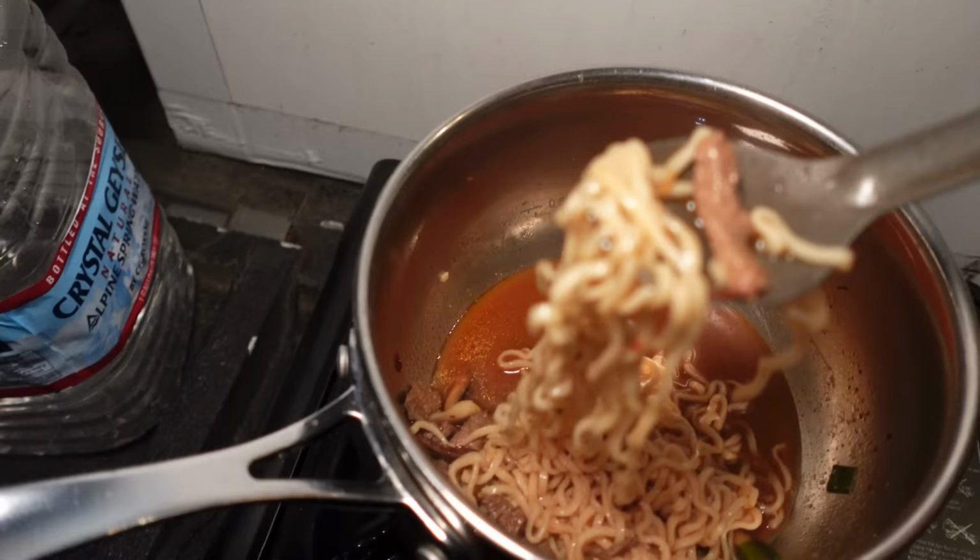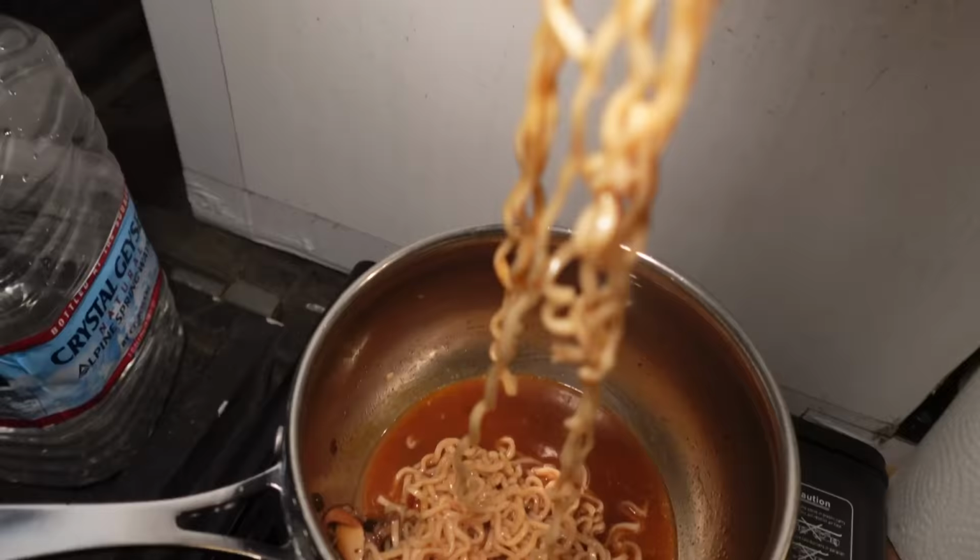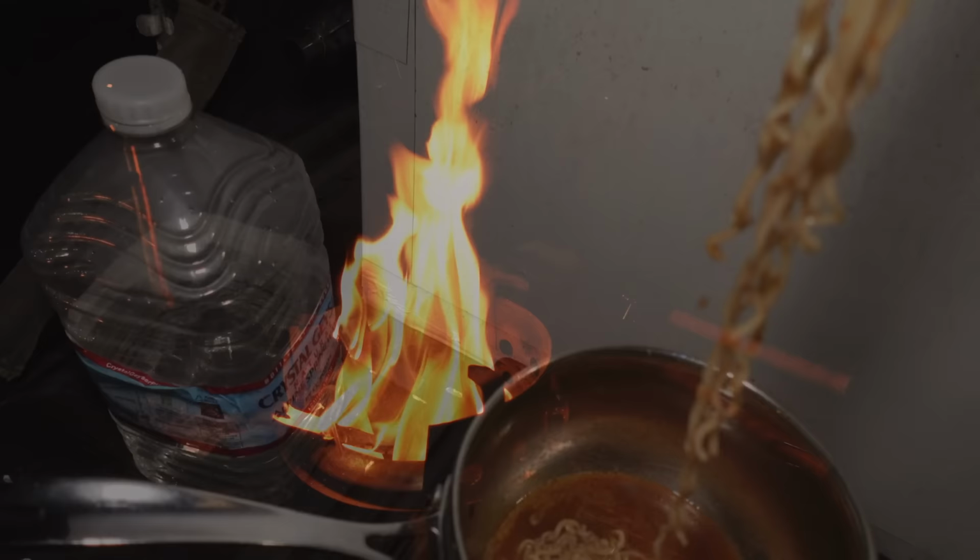Sporks, man, they're pretty good. I think there's some trade-offs with sporks, though. You know, you got those short little teeth on there, but you got that spoon aspect as well if you want to scoop a little broth. But some trade-offs, though. Those forks aren't as long as you might like sometimes.